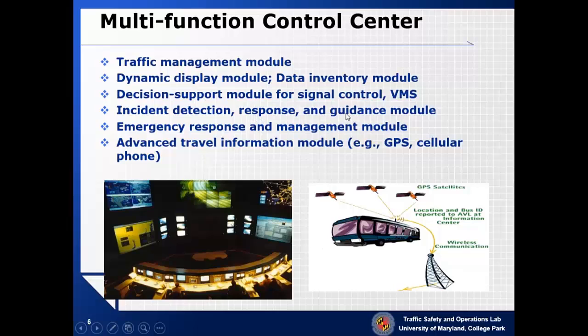So what's the purpose? That's not intelligent at all. It should be simple. You know, the road is blocked and you cannot move, okay? Give the green time to the other direction, okay? So you need a way to detect, and if you don't detect, you should still respond and guide by changing your signal system. You need to have emergency response and management modules. Emergency is not necessarily evacuation; anything can happen, like a major accident. You should be able to receive GPS or cell phone information for your travel information modules.